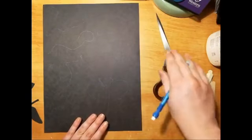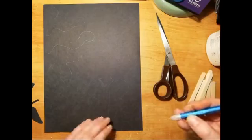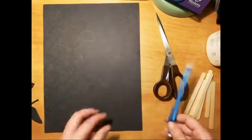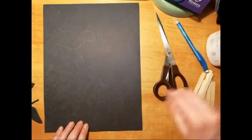Alright, that being said, the only other materials you're going to need are your scissors, if you have a safety pair, or, if you need help with a sharper pair, feel free to ask parents or whoever you are with for help. And then also a pencil, because we want to make sure we're able to see that line on the black paper, and pencils will do it, or a white colored pencil if you have that.